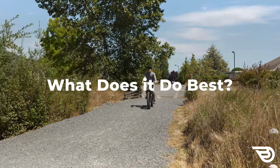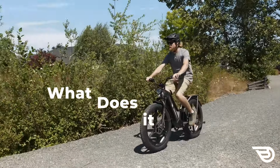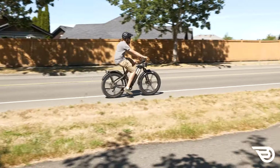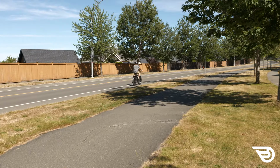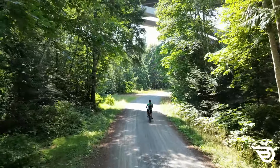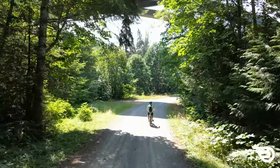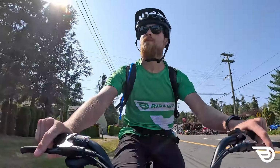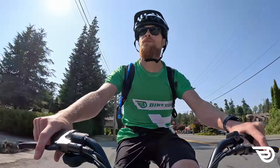So what does it do best? Well, the Fiido Titan is fast and fun. It's a confident bike for riding on the pavement or on light off-road trails, which really makes it a good fit for exploring and touring. It's a functional bike that could definitely be used for commuting, recreation, or even some kind of work like deliveries.